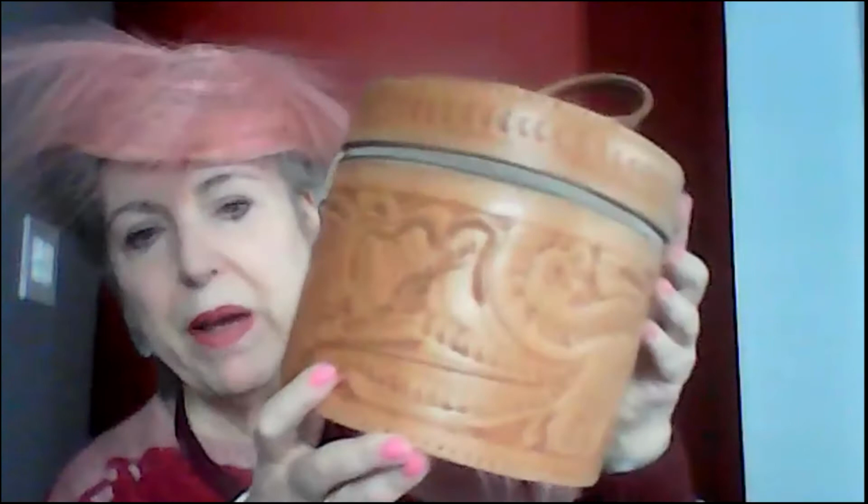You know that I'm the handbag and accessories maven. It's very important to me. So here is the handbag that I have in mind, and I wanted to coordinate something with this.